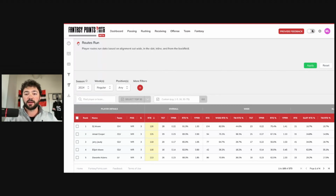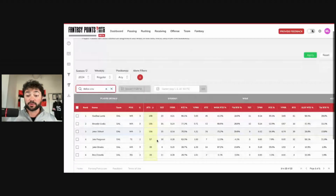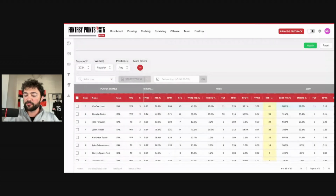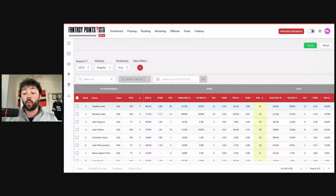So looking at the route distribution for the Dallas Cowboys. All right. So obviously CeeDee Lamb is the most routes on the team, but it's not about overall routes. It's about where the routes come from. So slot routes. CeeDee Lamb, 61 of his 109 routes are from the slot. Remember, we just talked about it. Dallas doesn't throw the ball out wide a ton.